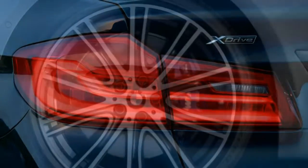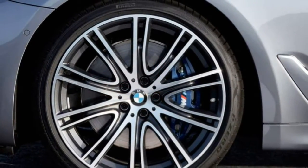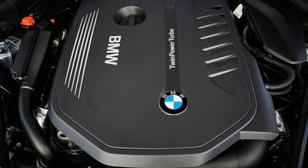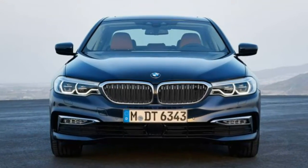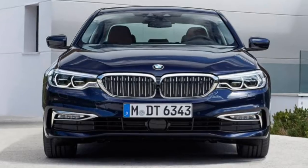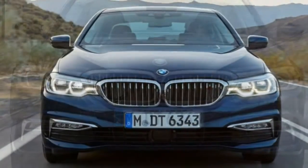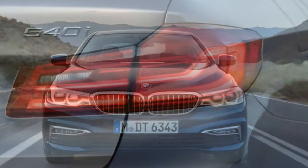The dynamic handling package has an adaptive suspension and active roll stabilization. For the M550i, which comes with the adaptive suspension, you additionally get integral active steering, which is a rear steer system. A luxury seating package bundles ventilated multi-contour front seats with massage function and upgraded leather upholstery.